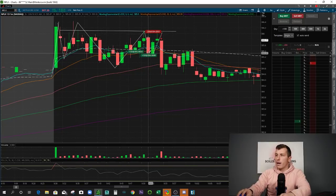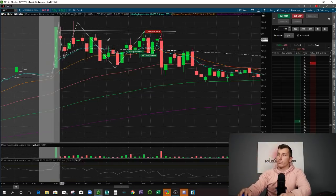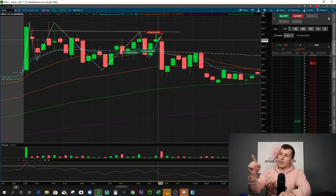Then we kind of break down, and guess where this red candle comes to? The previous red candles over here, kind of confirming that inverse head and shoulders formation that I liked. And then I thought we were going to break up and break out here, so then I added in another 100 shares. I had a total of 200 shares. What I forgot to look at when I was taking this trade was the volume.